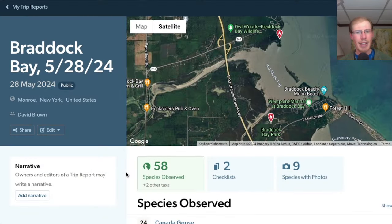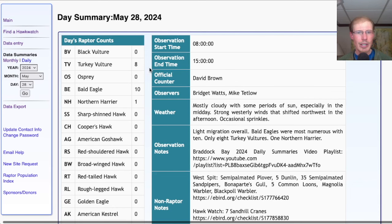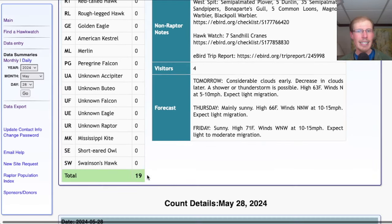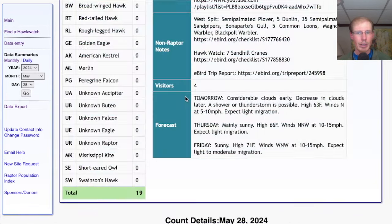In total, today I had 58 species. Taking a look at the hawk count report for our migrant raptor totals, today we had 8 turkey vultures, 10 bald eagles, and 1 northern harrier, for a total of 19 migrating raptors. That brings our May total to 16,105 and the season total to 68,708.